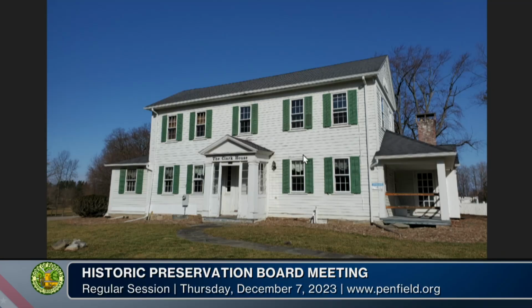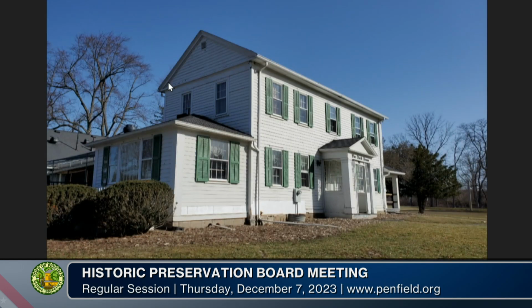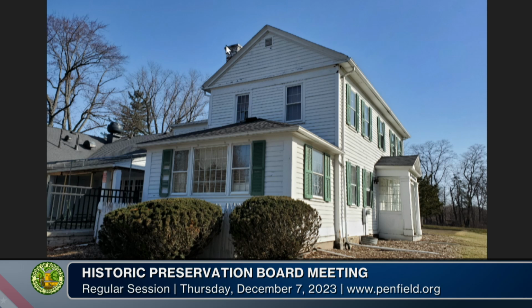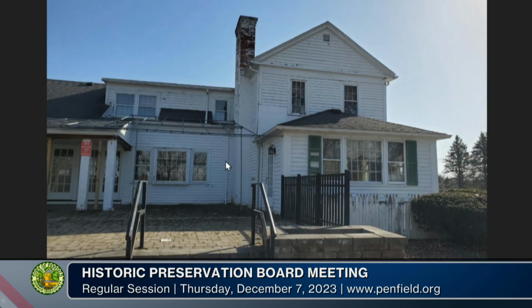I have some photos of the current condition so that you can see what it looks like as a reminder. From the front view of the house, you can't see it. Again, you can't see it. It's over here behind. Still can't see it. And then you can see the top of it poking through right there. So standing in front of the Clark house, looking at it straight on, you can't see the chimney. This is the chimney in question right here.